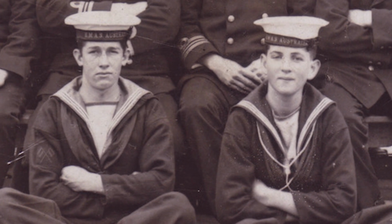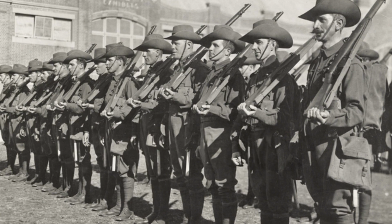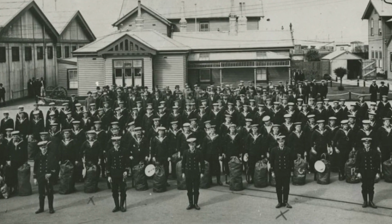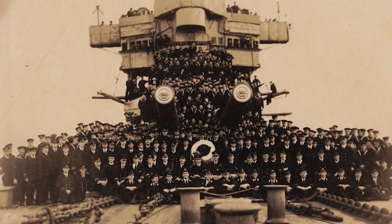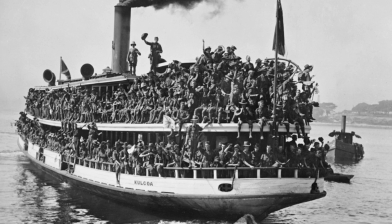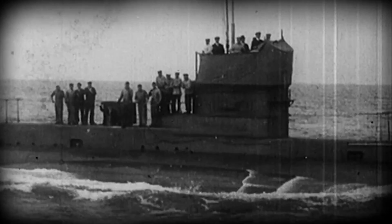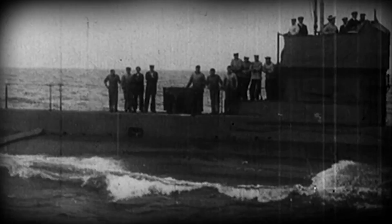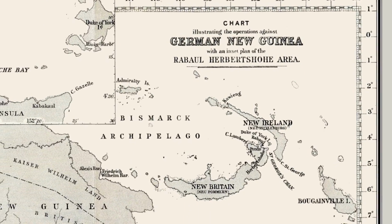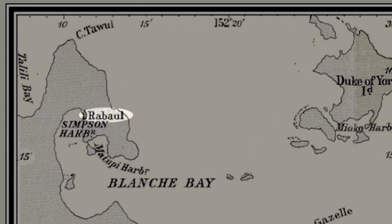An Australian naval and military expeditionary force was quickly formed. 1,000 soldiers, 500 naval reservists, the battle cruiser Australia, light cruisers Sydney and Encounter, 3 destroyers, transporters and tankers, and the AE1 and AE2. They were assigned to operations in Papua New Guinea, in the waters around Rabaul.